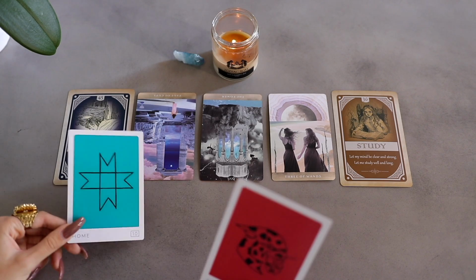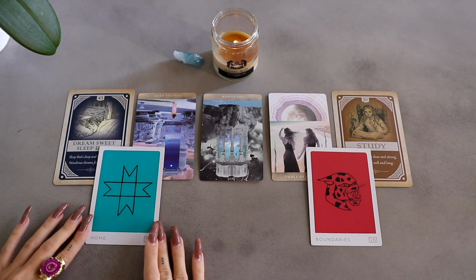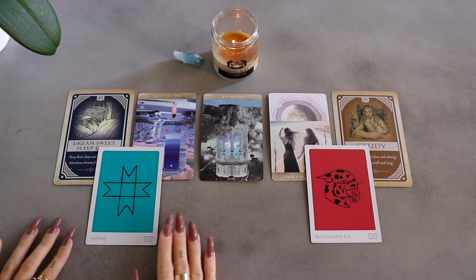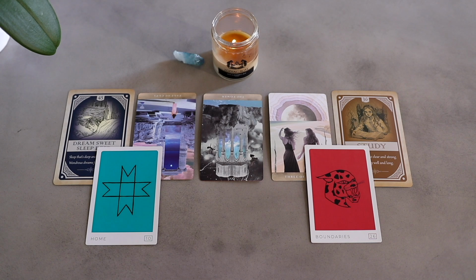The next two cards that we have are Home and Boundaries. Okay, so immediately I'm getting that you guys might be trying to manifest a new place to live, or some independence in your home, or to be able to work from home, that kind of stuff. There's something around the home that you guys are trying to manifest right now, and immediately I'm really getting that it's either working from home, moving to a new home, moving out on your own, doing home renovations, redecorating, anything to do with the home is what you guys are currently manifesting.